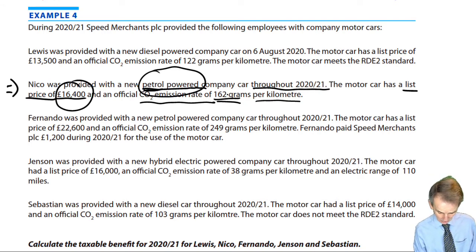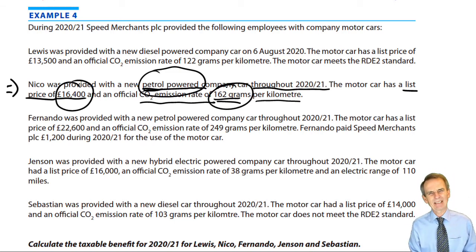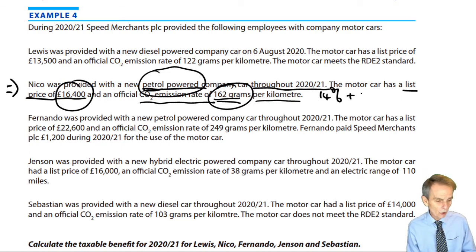What we do need to know is the CO2 emissions, and that's 162 grams. What does that mean? It means it exceeds 55 grams. At 55, the percentage rate would be 14%. A figure again provided to you on your rates and allowances pages. Again, though, I think by the time you walk into the exam room, a figure you'll be more than familiar with. What you do have to learn and then know how to apply is what happens when, as here, those CO2 emissions have exceeded 55 grams per kilometre.